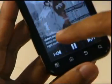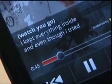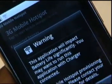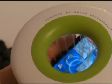If you like to sing in the shower, the Defy is also armed with a connected media player which lets you play or download your favorite music or music video complete with lyrics. The Defy also acts as a 3G mobile hotspot, which means you can use it to connect your non-3G devices, up to 5 of them, with one easy step. Sounds too good to be true?